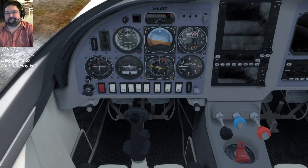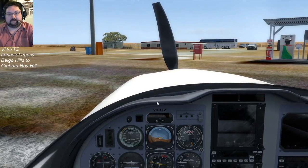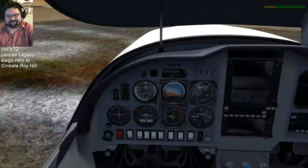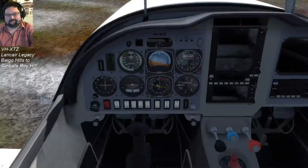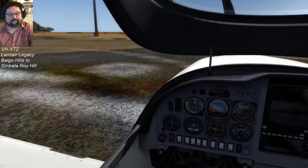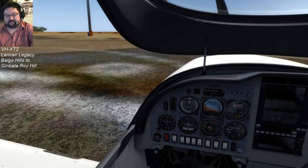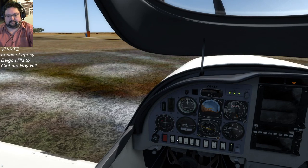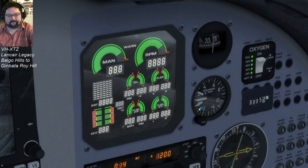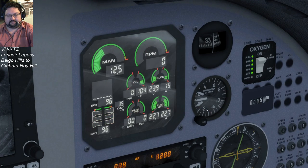Cool. Let's open the old canopy. Time is 9:30, pretty much as we expected it. I will check the fuel, which I did forget to do. 22.7 in both, so it'll be 45.